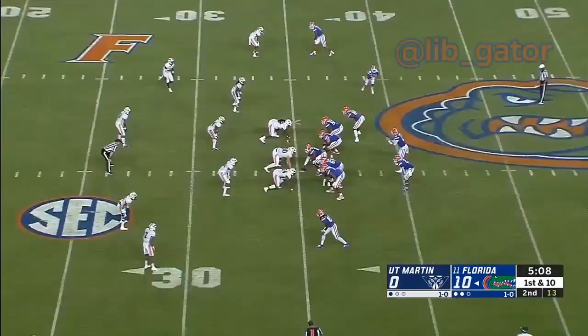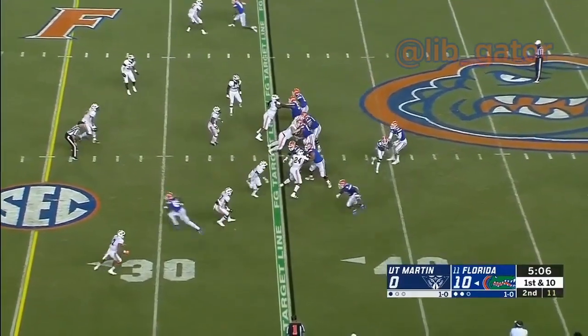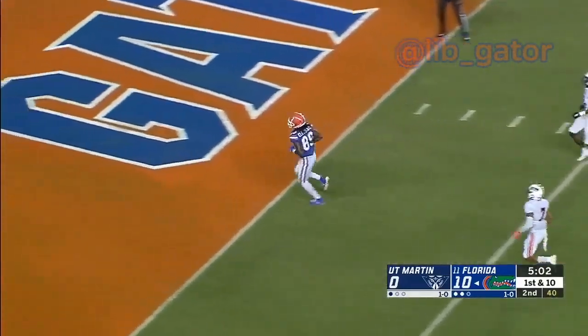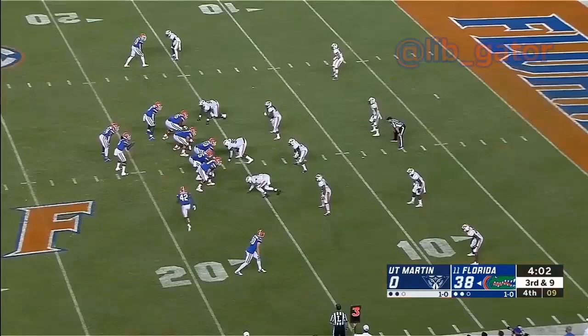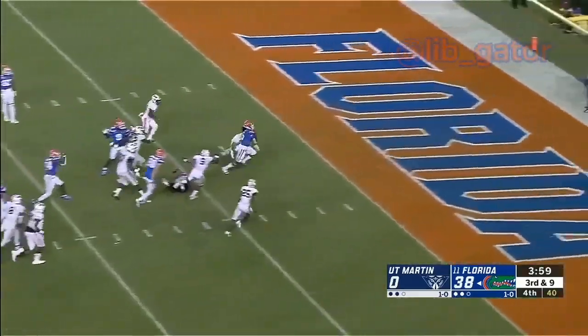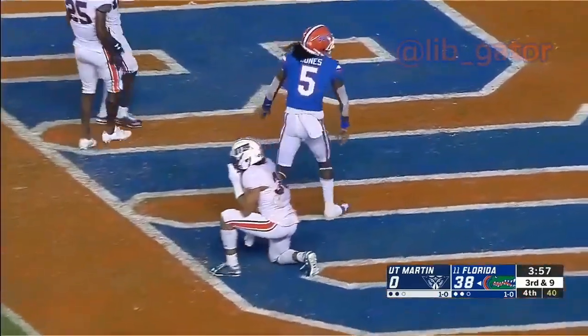These sweeps opened up other things as the defense keyed on them. Felipe Franks faked a handoff and tossed it to an uncovered Cleveland for a score. This isn't the exact same thing, but I do think those wide receiver sweeps caused the defense to key in on the jet sweep motion, giving Emory Jones a huge lane up the middle to score.